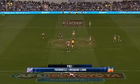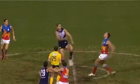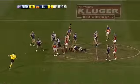Hill matchup that Mark Rasciuto talked about. Underway for round 14. The Dockers hoping to stay in the 8. There's a lot of traffic around the bottom. And there is Pavlich with the first tackle of the night. We're going nowhere. Holding the ball.